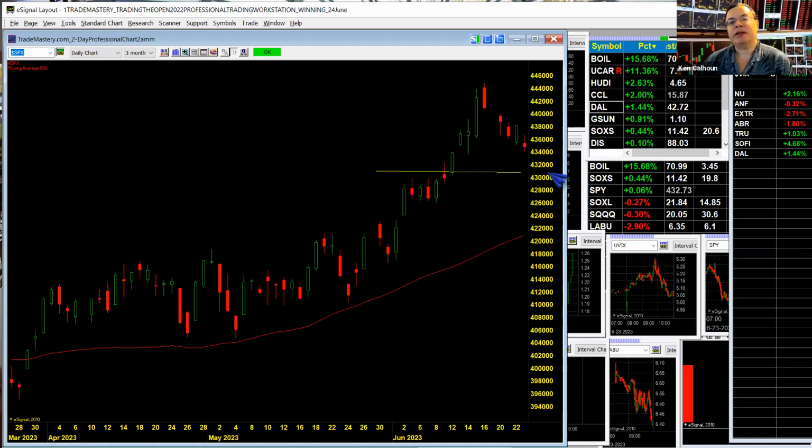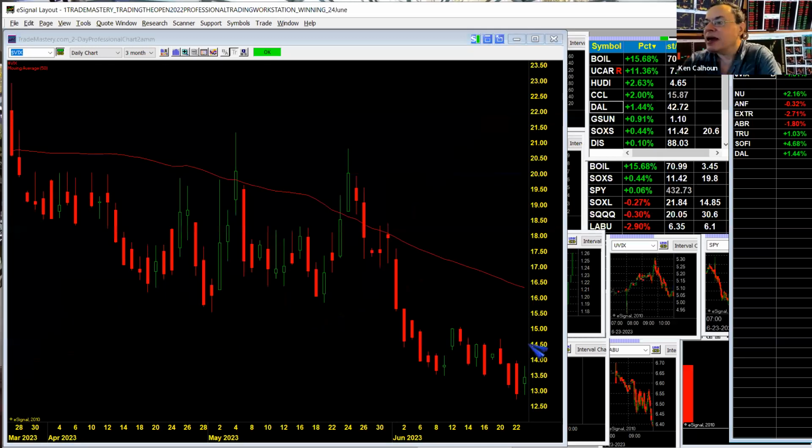The main thing to look at next week is what the market does as it gets closer to 4,300. Does it keep going down or does it pivot? A tool to help you decide or forecast what's going to happen is to take a look at the VIX, CBOE volatility index patterns as we reach that.